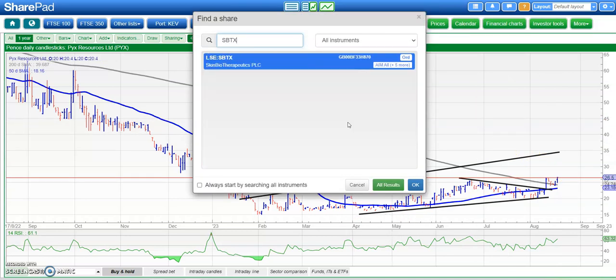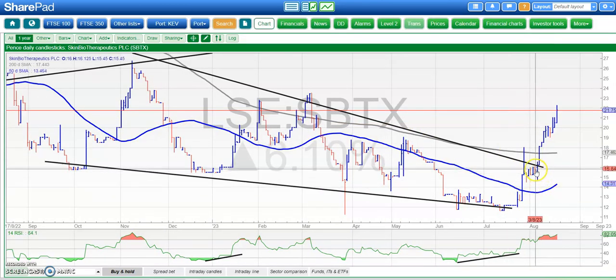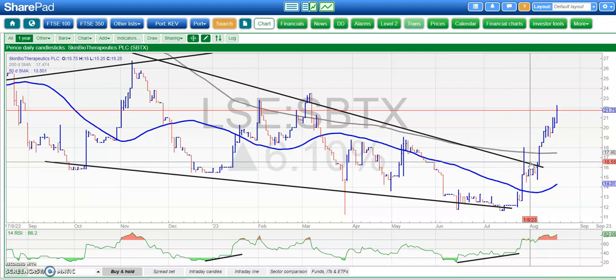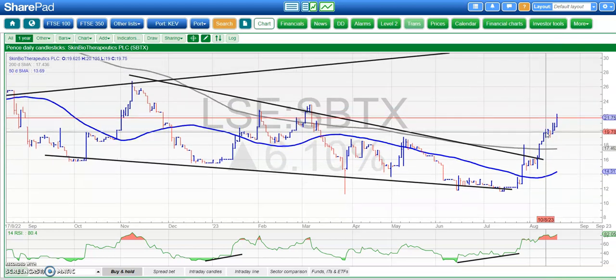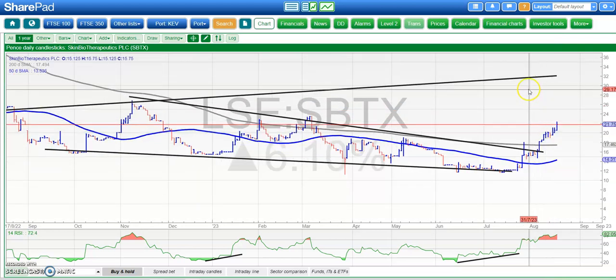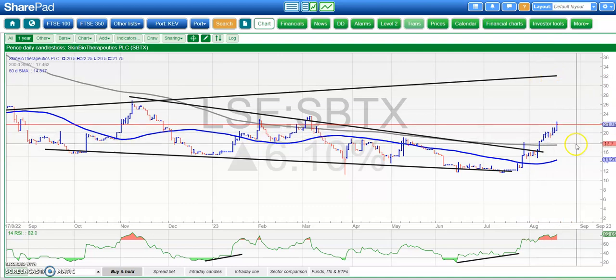Skinbio is next, and here we've got a situation where the shares have done us proud in terms of the break of that resistance line from March, also broken above the 200-day line at 17 pence. And the longer we stay above the 200-day line, the greater the chance of a move to 32 pence as soon as the end of next month. 50 and 200-day lines now both rising, which tends to be a strong part of the cycle, given that it's a run-up potentially to a golden cross.